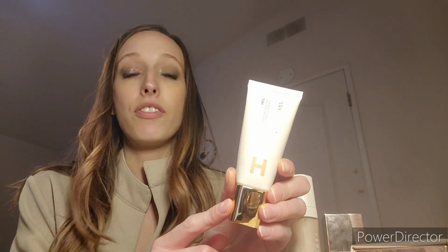I also picked up the Hourglass Veil Hydrating Skin Tint. This, I think, is my number one foundation of 2024. I have mine in the shade 3, and there has not been a base that I've tried that I did not like on this. This is absolutely beautiful. It's lightweight, it's hydrating, it does exactly what I want it to do in a foundation.